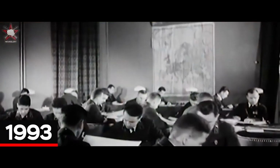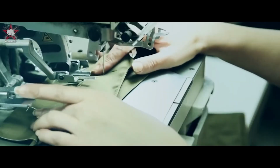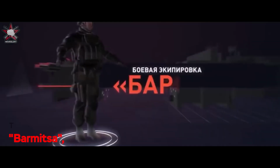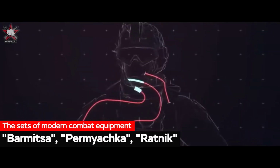During this time, companies have prepared a lot of ready-made kits. Some of them were even acquired by the military in batches. But it is still difficult to see them on ordinary soldiers. Everyone has heard about the sets of modern combat equipment, Barmitsa, Permyachka, Ratnik, but the volume of their supply to the army is ridiculous, and the military has its own claims to them.